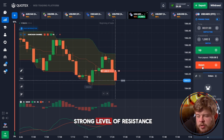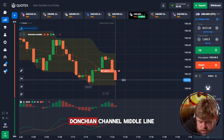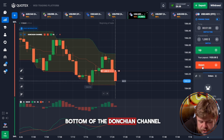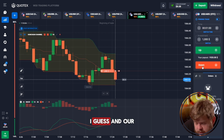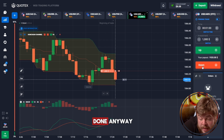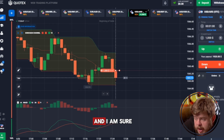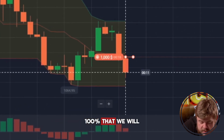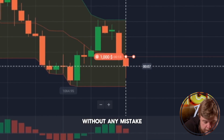We have reached a strong level of resistance. After this, we observe the pullback from that zone. We have broken through the Donchian Channel middle line and we're going towards the bottom of the Donchian Channel. So we will hit it very soon, I guess, and our movements will be fully done. Anyway, we're already in profit. Everything is very good. I'm 100% sure that we will get our profit here without any mistake.